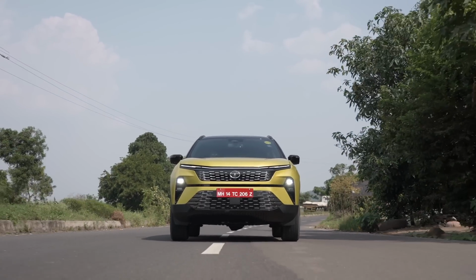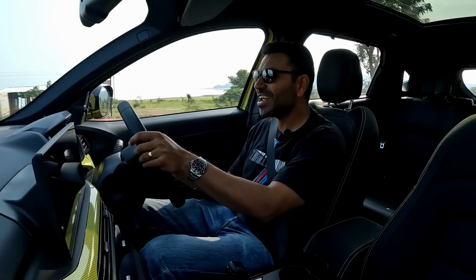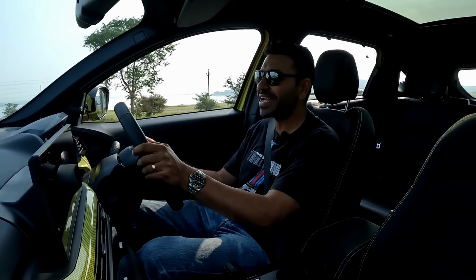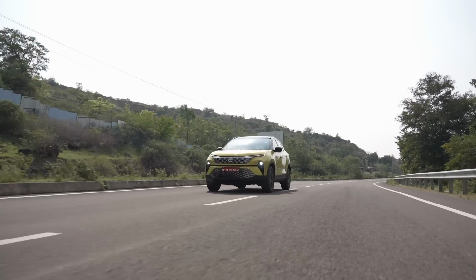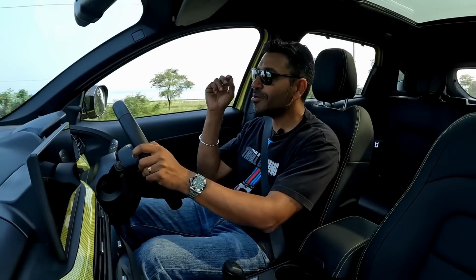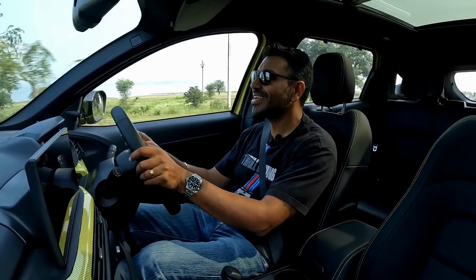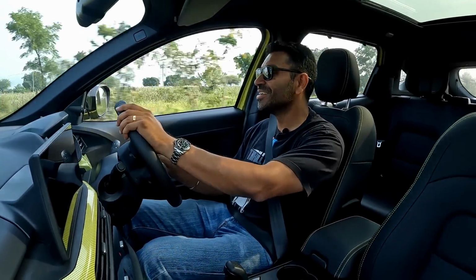This is not a sports car where you want all that feel and sensations. This is not a 911 where you want the steering to kick back. You want something that can cover speed calmly, safely, and in confidence. And the Harrier, it does that now. I'm amazed how the steering, just the steering, elevates the driving experience of the Harrier.